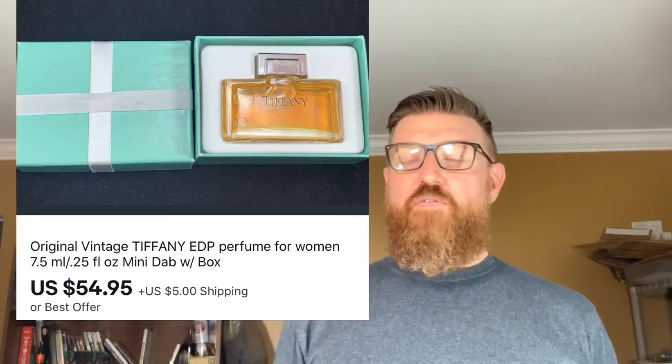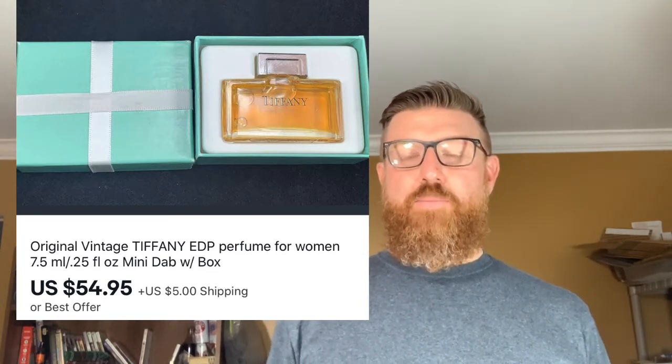All right, next is this vintage Tiffany Perfume. It's already wrapped up, ready to go. I recently picked this up in an online auction. I paid $42 for it, and I sold it within a week and a half for $54.95 plus shipping.